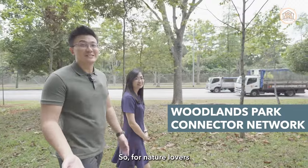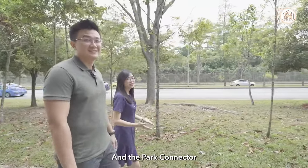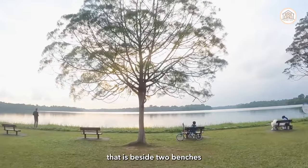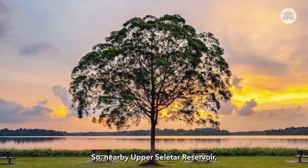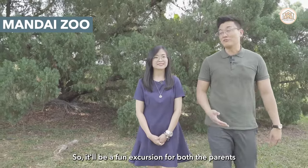For nature lovers and those who like to work out, the park connector is just next to the development. And the park connector actually leads you all the way to the Upper Seletar Reservoir, where you can catch the beautiful sunset. There's also a famous tree there that's beside two benches, and this is a popular spot for wedding photo shoots. So I think it's definitely Instagram worthy. Nearby the Upper Seletar Reservoir, that's where you can find the Mandai Zoo as well. So it'll be a fun excursion for both the parents and kids.